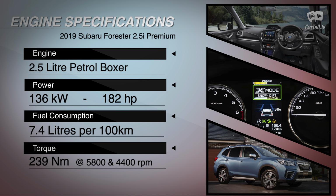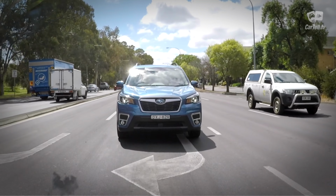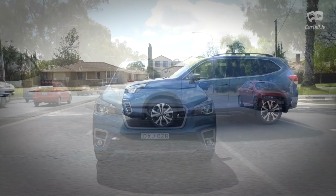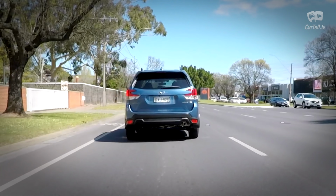This 2.5 litre engine produces 136 kilowatts and 239 newton meters of torque. Officially, it consumes 7.4 litres per 100 kilometres. We saw a bit more during our test, but it was pretty close. We'll attribute the slight increase in consumption to my heavy foot. Or maybe it's my shoes. The power and torque from the naturally aspirated engine comes from 5,800 and 4,400 revs respectively, so if you want the top figures, you have to give the drive-by-wire throttle a bit of a push.